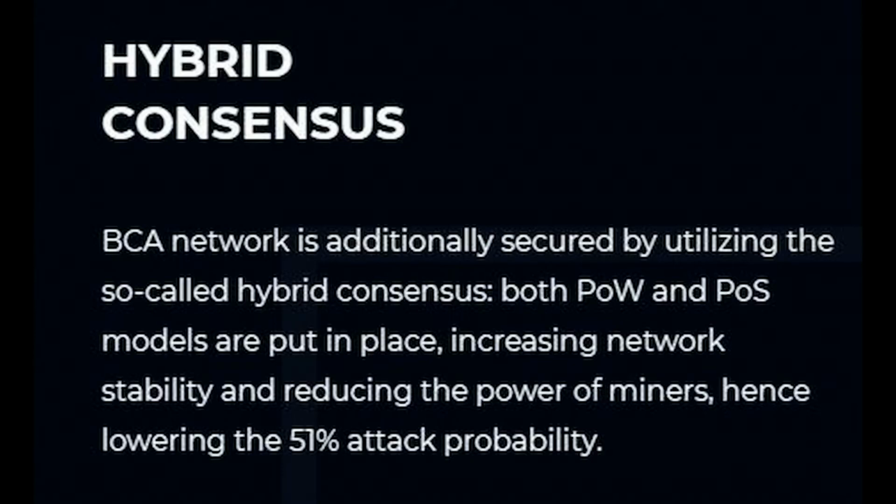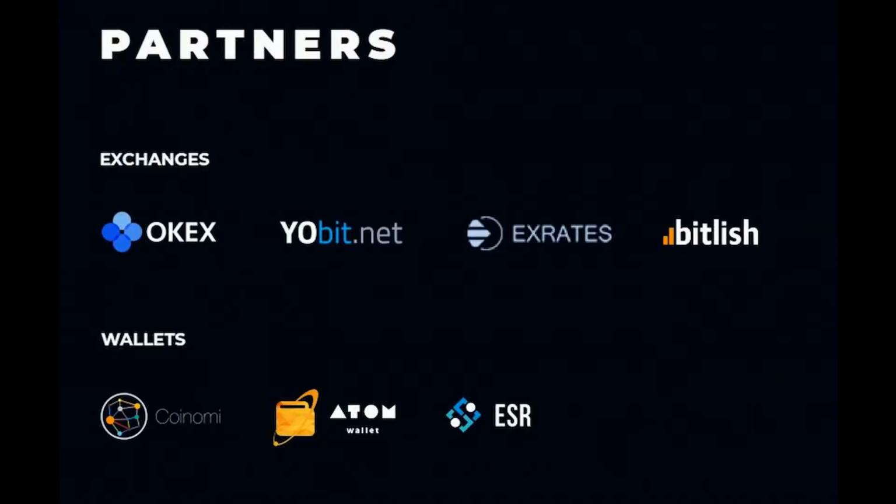So now coming to the coin itself, right now it's yet to be released on major exchanges. I think it's available only on the Yobit exchange, but many more exchanges are soon to follow. On Yobit, I think it's trading in futures as of right now, but the coin has been released.